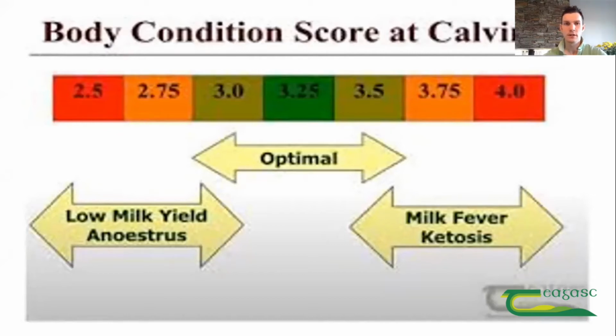If we go back maybe 20 odd years, Frank Buckley did an extensive amount of work in relation to body condition score and its impact on subsequent herd fertility. Frank's work would show that if we can minimize the loss of condition to less than half a condition score, then the chances of cows going in calf are dramatically improved as a result of not having lost excess body weight.